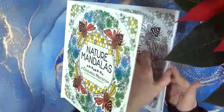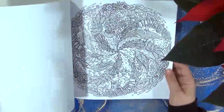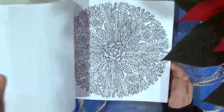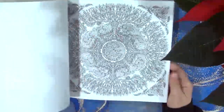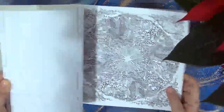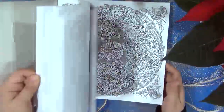Actually, when I saw this book in person, it scared me a little, but then again, I see how people color these pages, and it appears to be a lot easier than it looks. We shall see when I'll muster enough courage to finally start working on this one. But it's single-sided, as you can tell, so that should make things easier. There you go, it's a very well-known book.